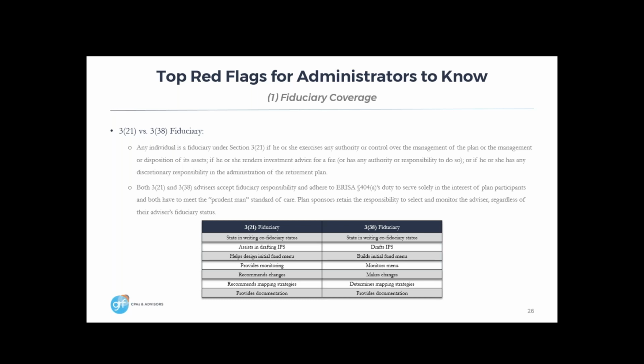So the biggest difference between a 321 and a 338 is that the 321 will consult with you, the finance committee, to make decisions, but then there will be an administrator at your company implementing those decisions on the platform. The 338 for larger plans has full discretion to make those changes on your behalf.